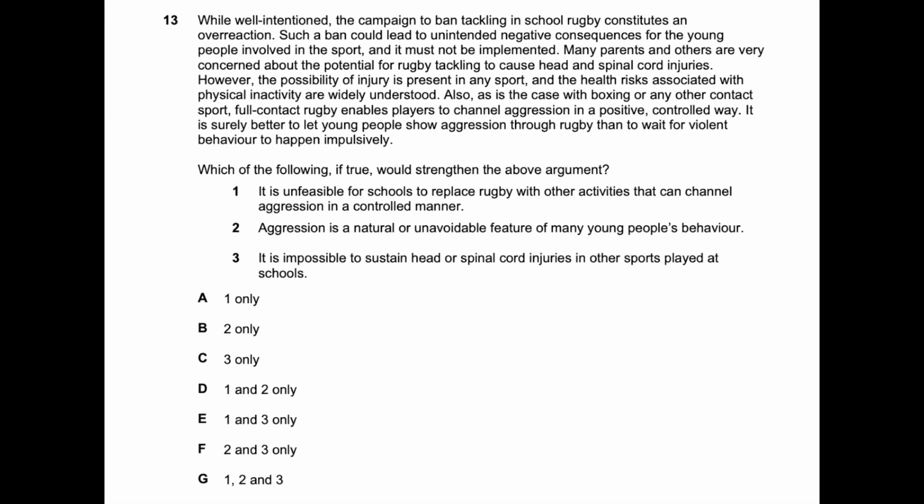of students. 3. The fact that it is impossible to sustain head or spinal cord injuries in other sports played at schools would actually weaken this author's point as it suggests that rugby could be replaced by less dangerous sports. Therefore, statements 1 and 2 only, if true, would strengthen the above argument.